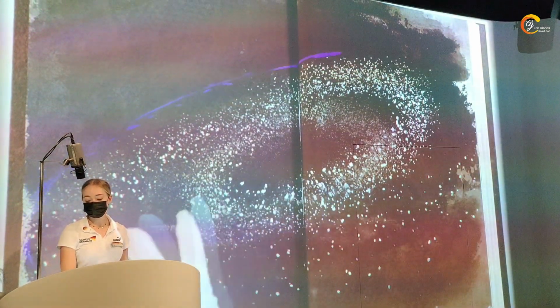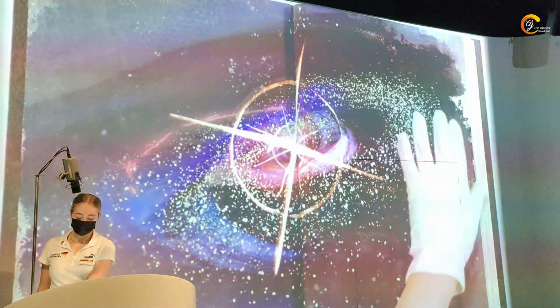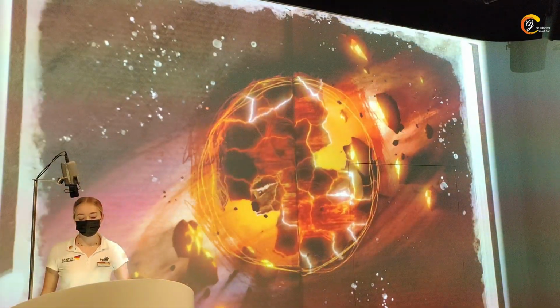Then we will enter into a welcome hall. They will give a short demonstration of the theme of the German pavilion, its energy, diversity and the future city.